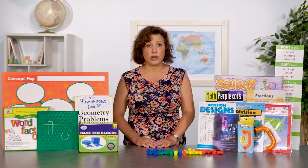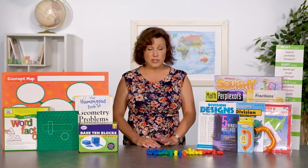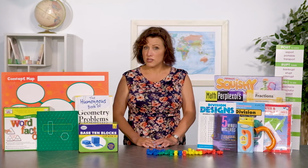Hands-on is generally good for the younger set. Count out 3 red teddy bears and 4 blue ones, and then count to 7. Remove 2 and how many? Manipulatives are not just for math.